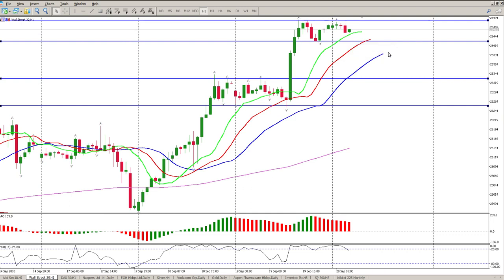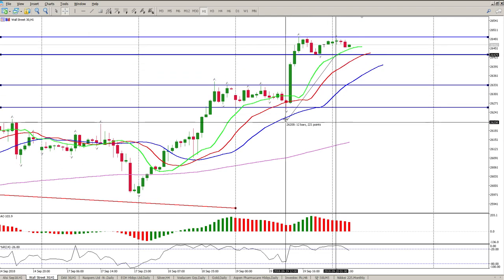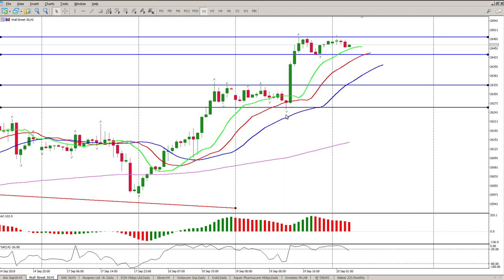If we can get down to that level, then I'd definitely look at a long, and maybe just keep your position size small so that you can carry a stop below this level, and that's a 200-point stop. Okay, so you want to keep the position size small enough that you can handle that if it does fall below that.